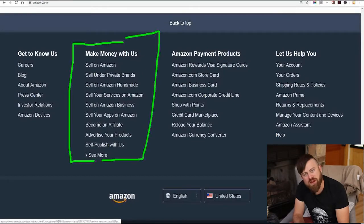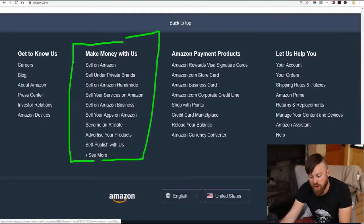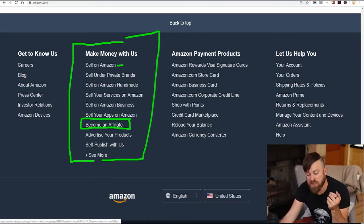Look at all these ways you can make money with Amazon. Did you know that there were so many ways you could make money with Amazon? We're only going to be talking about one of these ways you can make money with Amazon right here, but there are a lot of other ways you can make money with this $1 trillion company. So the opportunity is endless with Amazon.